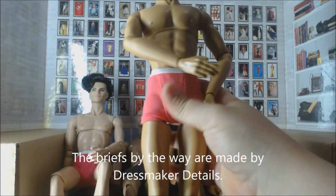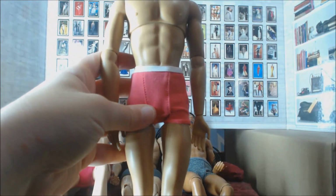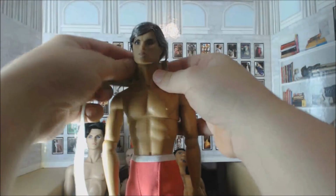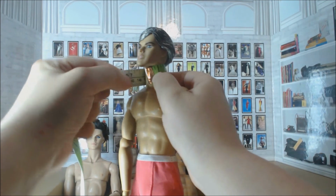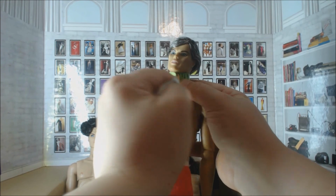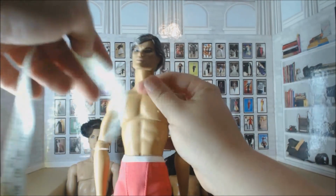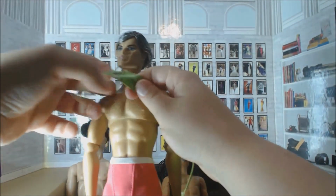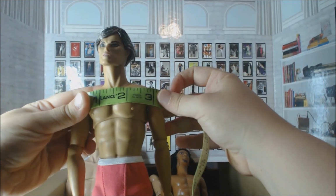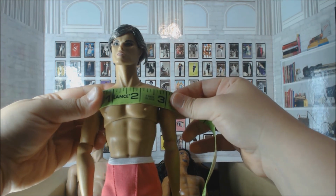So let's start with Perry Merino. Okay. Ordinary tape measure, by the way. His neck, which is actually a pretty important measurement if you do like a turtleneck, has a circumference of just under 3 inches. His upper torso from shoulder to shoulder is a little bit less than 3 inches.